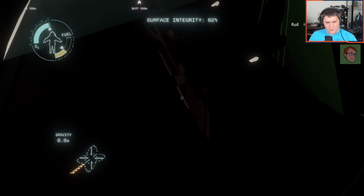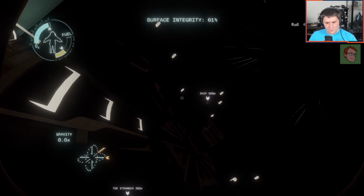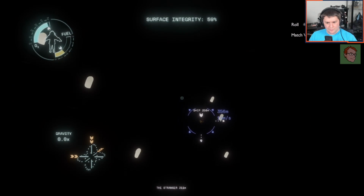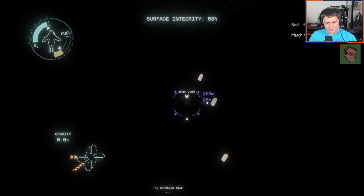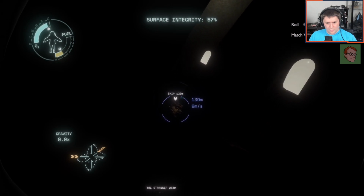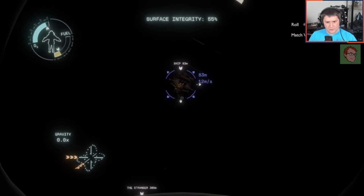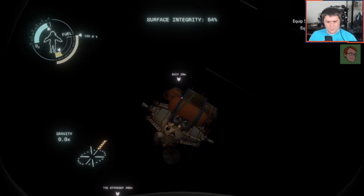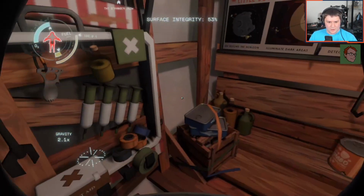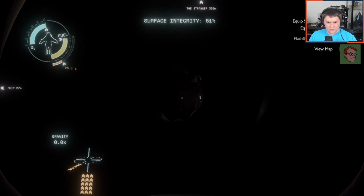I can't. Okay, so I need to go this way where it says ship. Match velocity to my ship. I knew I was gonna hit something, but that's fine. Come on, ship. Ship! Aha! Doesn't matter, I did it. Where are you? There you are. Okay, there's the hull hole that I need to get into. Ow.